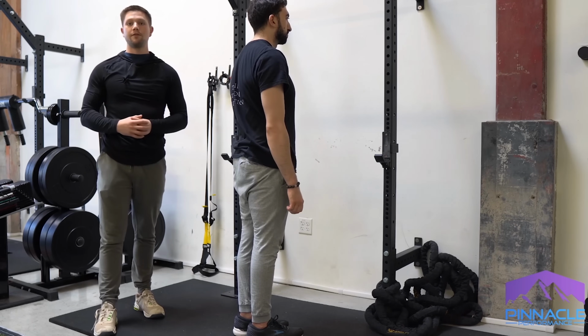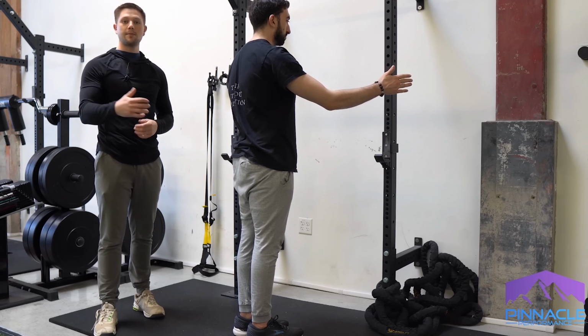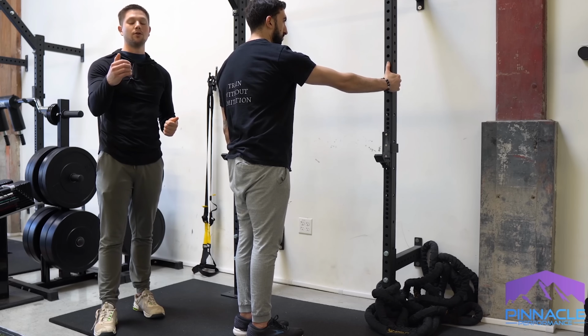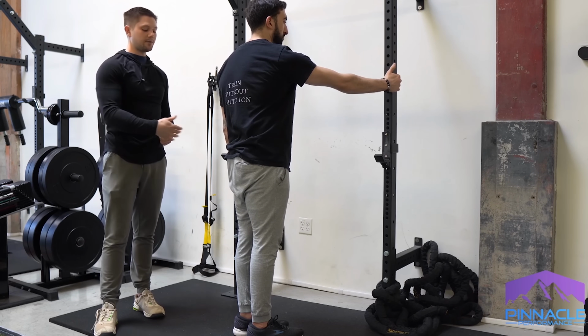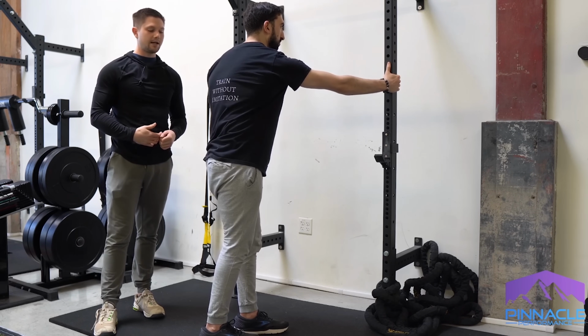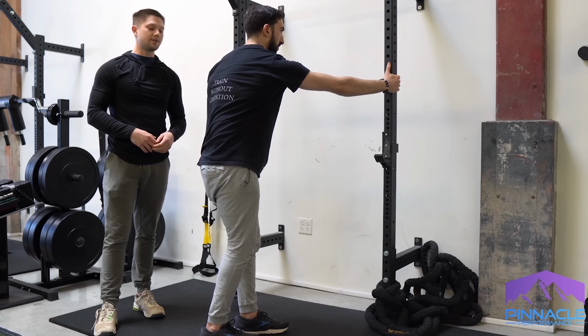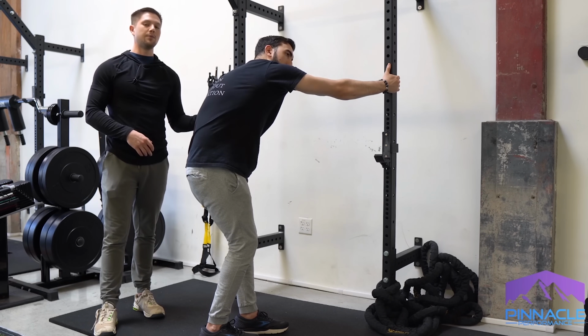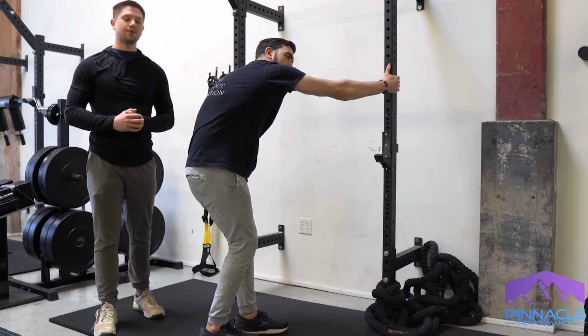Optionally, some people benefit more from more of a thumbs up grip, so you can experiment with that too. Everything stays the same, but for this you generally want something you can wrap your whole fingers around. Same thing applies. Step back with that same side, round your back first, and then subtly turn into it, dropping that shoulder a little bit. Right when you start to feel a decent stretch, it's all you need.